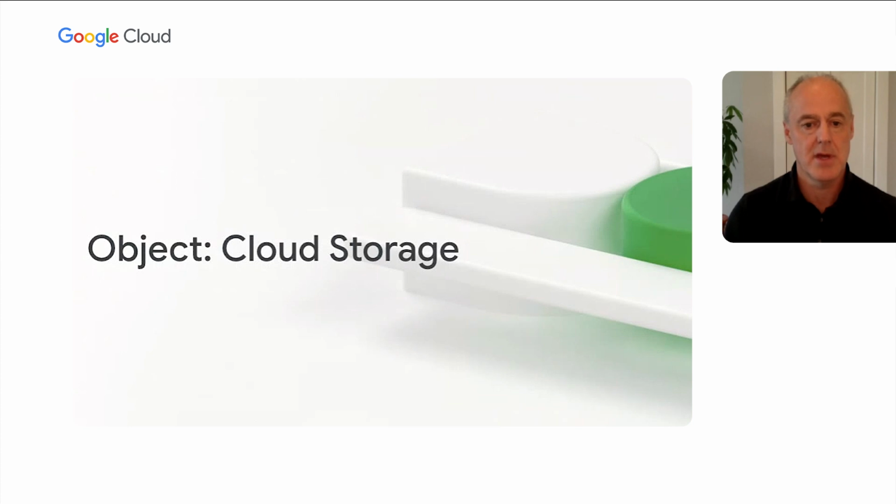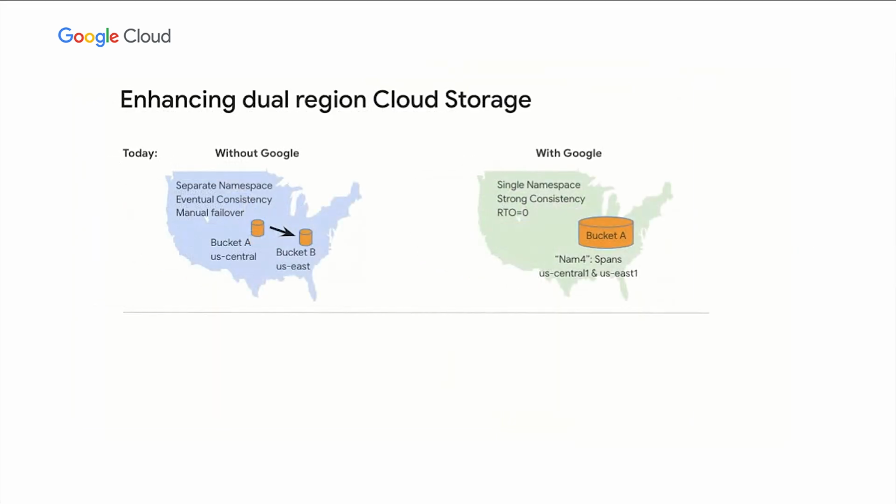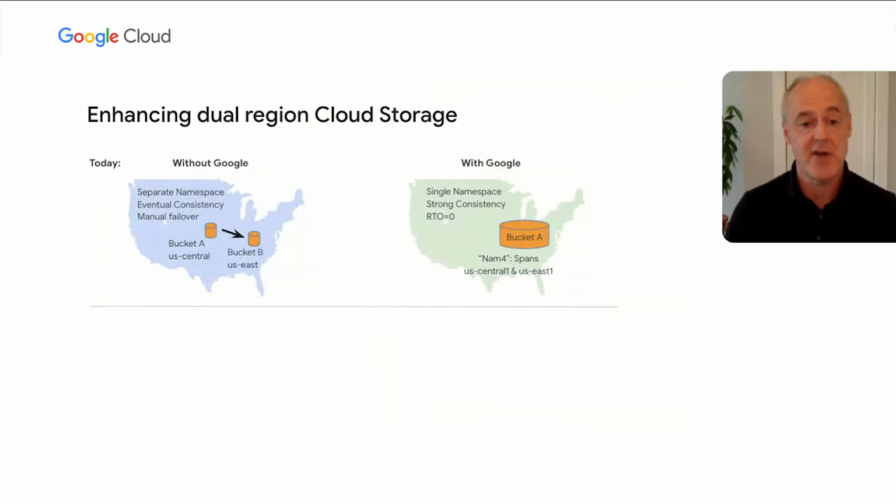So let me dive in a little bit on some of the great enhancements that we've had in the products recently. Starting with our object storage product, cloud storage. One of the great features in cloud storage is the notion of dual regional storage. What this does is it lets you manage data across two regions. Without this product, you need to put a bucket in each of two regions. Each of those buckets would have a different name. You'd have to separately deal with managing and copying data from one bucket to the other. If you had to deal with a disaster or you wanted to redirect traffic to read from one bucket or the other, you have to deal with failover and failback of those storage buckets.